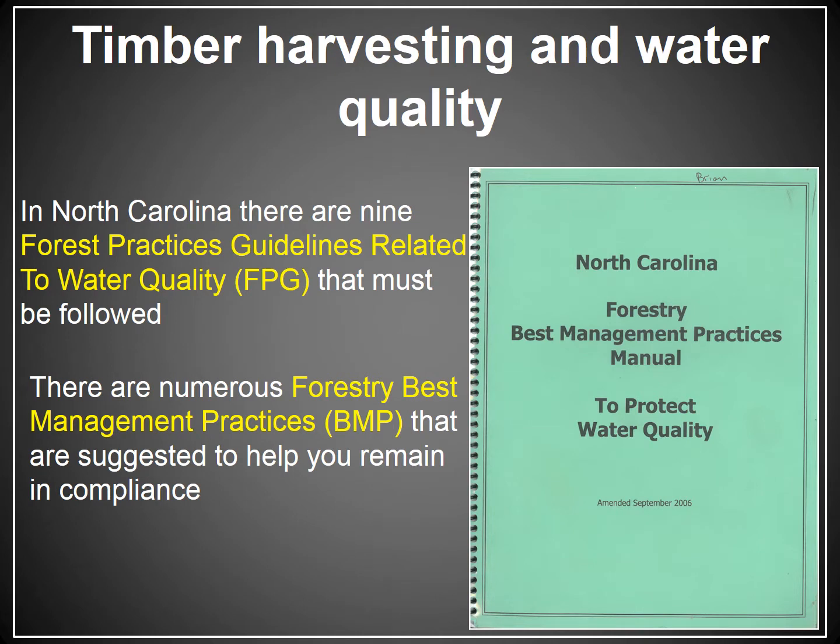The first thing that we need to get established here is the difference between the Forest Practices Guidelines, what are referred to as FPGs, and the Forestry Best Management Practices, BMPs. The water quality regulations in North Carolina are referred to as the Forest Practices Guidelines related to water quality. They are 9 separate guidelines that must be followed to remain in compliance with the law. In addition to those FPGs, there are numerous BMPs, best management practices, that have been established in a multi-stakeholder process that are really just suggestions to help you remain in compliance as a forestry operation.